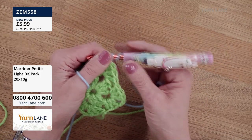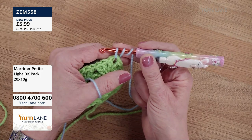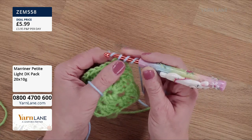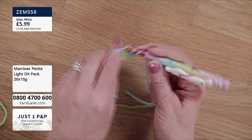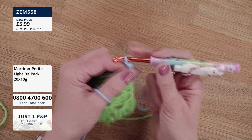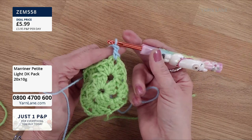So now we've got our three loops on the hook as we would with a normal treble, John. Right. So we just do yarn round, take off the first two. Remember, still hold that tail, and yarn round and take off the next two. And it just does stay. It stays there. So you can now let it go.